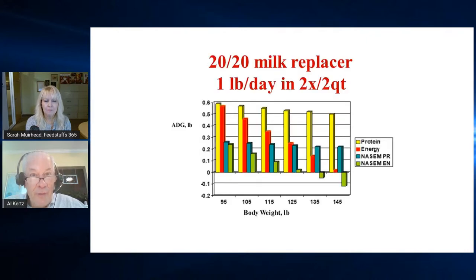It was a figure that originally put together the red and yellow columns. Those are for protein available for daily gain and energy for daily gain from the 2001 NRC. Now notice that the amount of protein doesn't change much as the body weight increases from 95 to 145 pounds. It's the amount of energy that's needed to grow more that increases.